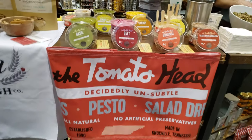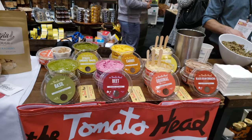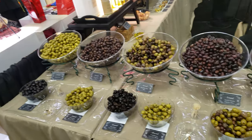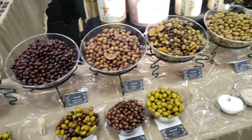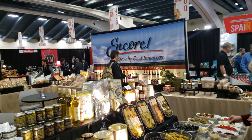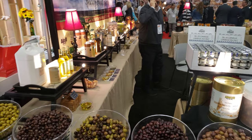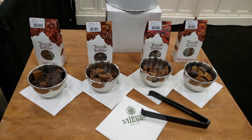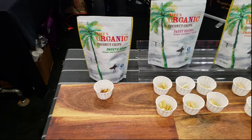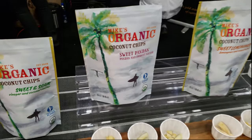I'm here at the Tomato Head and just tried the beet hummus. It's quite delicious. Met with some nice folks here and hope to do some business with them in the future. These are amazing. Bravo Terry's. He had me at pandan. I'm very curious. I love pandan.